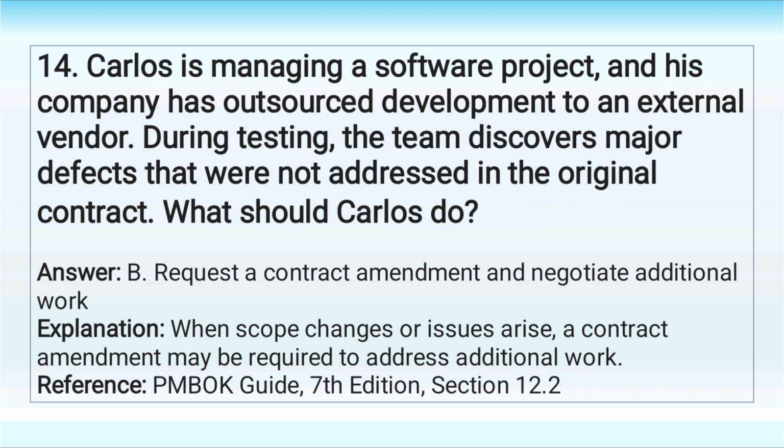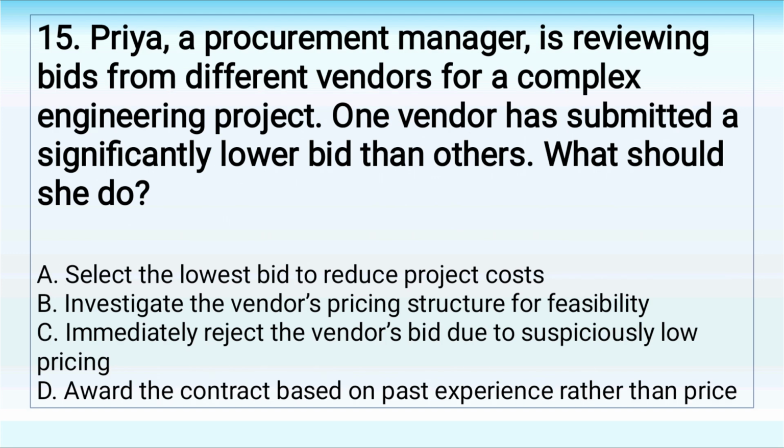Answer. B. Request a contract amendment and negotiate additional work. Explanation. When scope changes or issues arise, a contract amendment may be required to address additional work. 15. Priya, a procurement manager, is reviewing bids from different vendors for a complex engineering project.